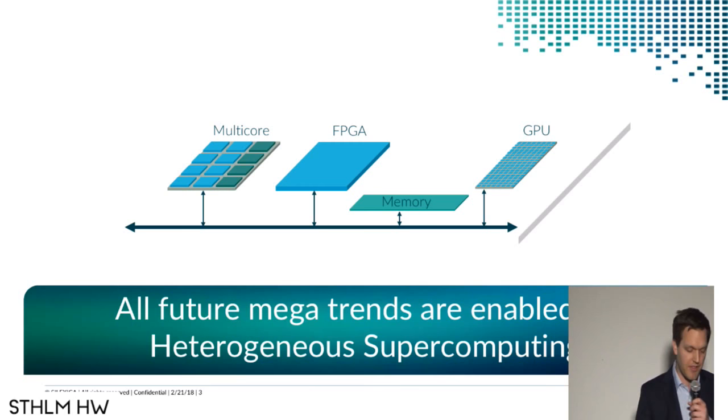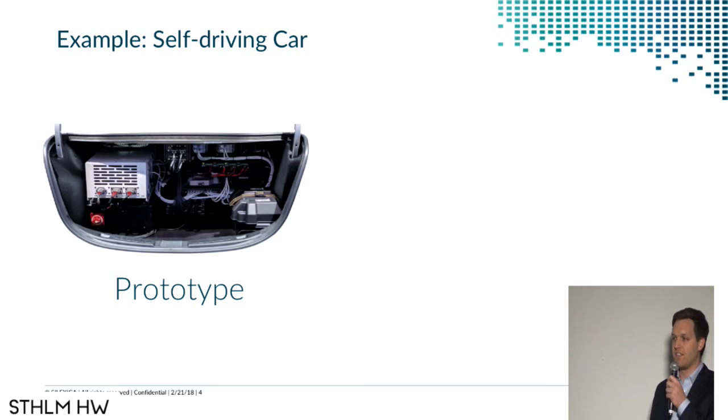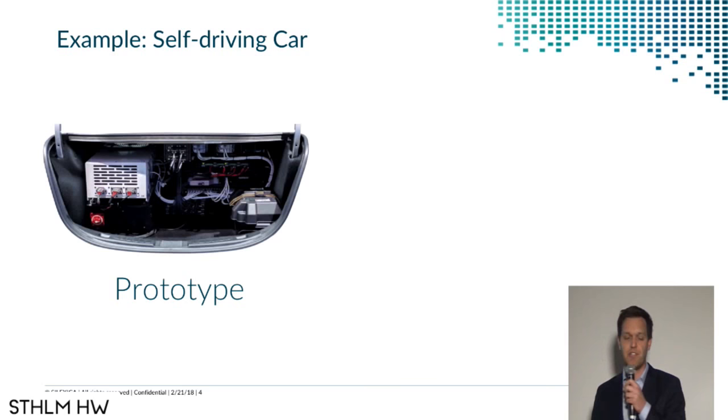But if you read some marketing material, it sounds like we're done, we're close, and Waymo is driving around with its self-driving cars. But if you open the trunk, you see something like this. The power problem is certainly not solved, and one key problem is how to integrate a supercomputer in the middle of the car. That's certainly not solved. You have a bunch of applications running on very powerful supercomputers, but basically burning your trunk.